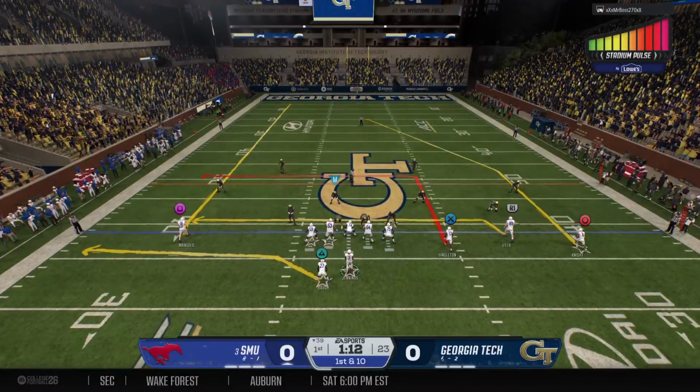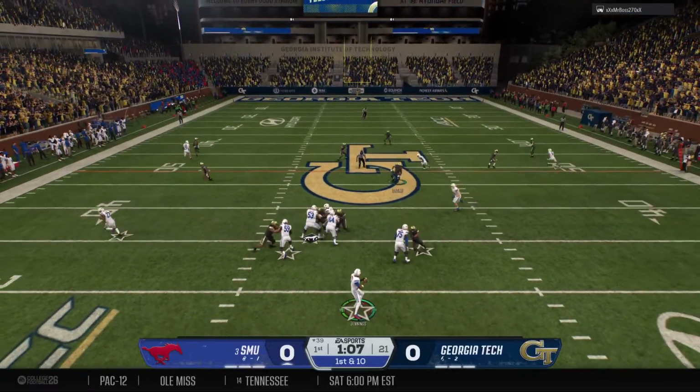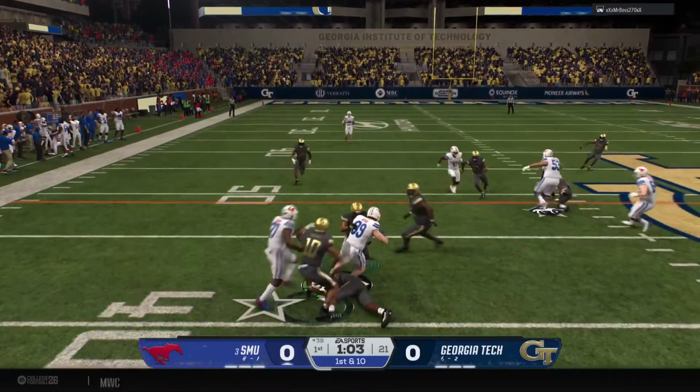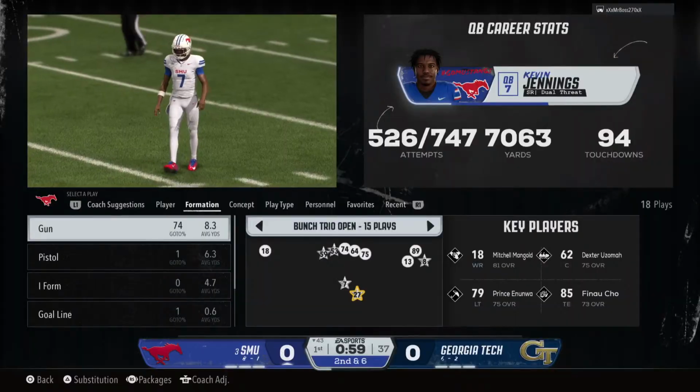He won't be throwing as many incompletions if he just lets the coverage tell him where to go with the ball. The Mustangs look to keep this drive humming. Wants to throw. It's Jennings. Fires to the big fella. And the defense settled in to stop that one for a short gain.